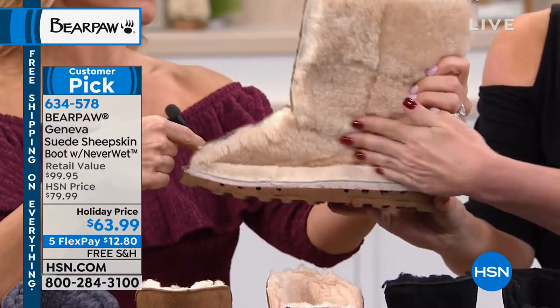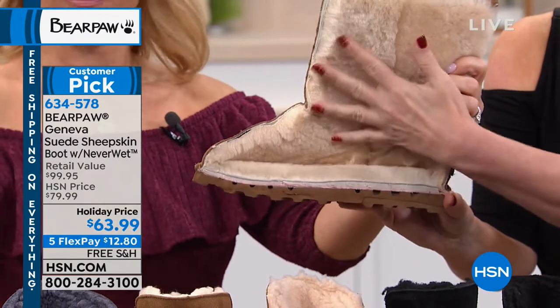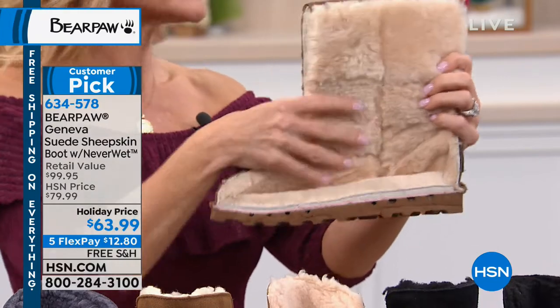Oh my gosh, I wish you could feel it. Or that sheepskin footbed. Oh, the sheepskin. Yeah. Amazing. It really cuddles your foot. In your ankle. Yeah. In the top portion of your foot.